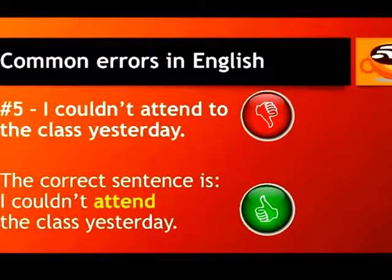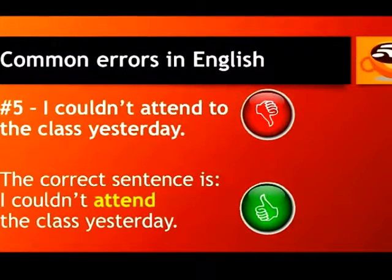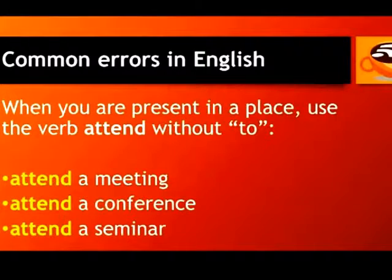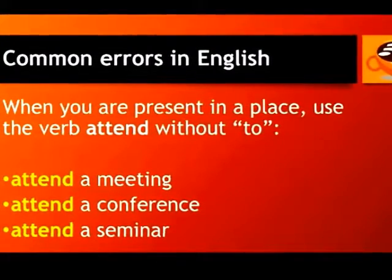Number 5. I couldn't attend to the class yesterday. The correct sentence is, I couldn't attend the class yesterday. When you are present in a place, use the verb attend without to. For example, attend a meeting, attend a conference, and attend a seminar.